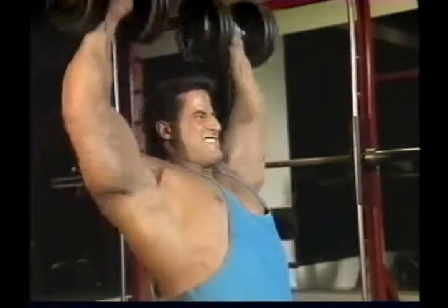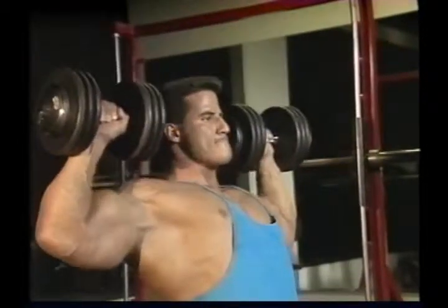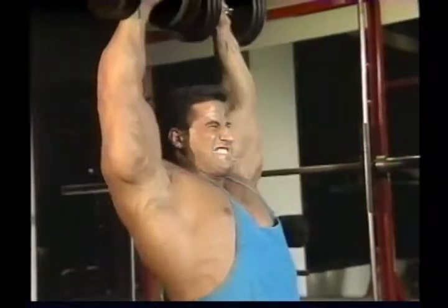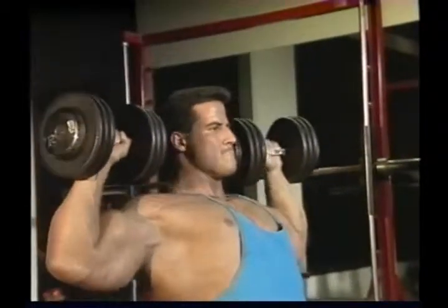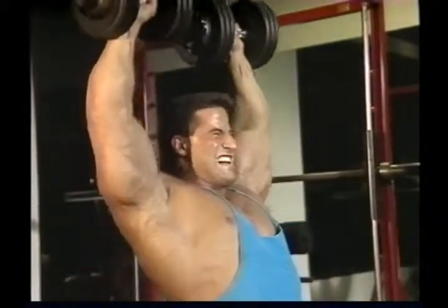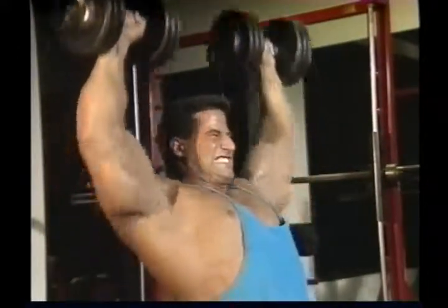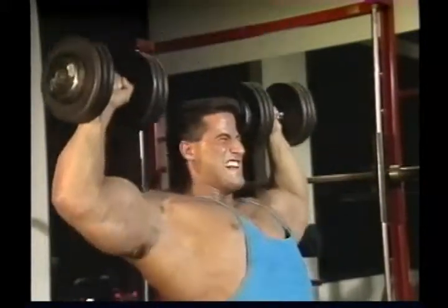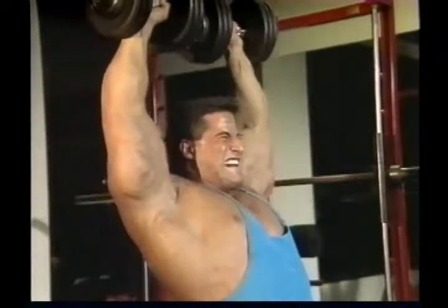Accelerate all the way up to the top. There you go. From the bottom, all the way to the top. Don't slow down. Remember, we want to recruit all the white muscle fiber we possibly can. See how big we can get you. Squeeze. There you go. Drive. Nothing but shoulders. Accelerate. Good. Squeeze. One more. Speed. Good.